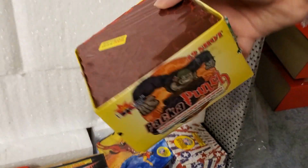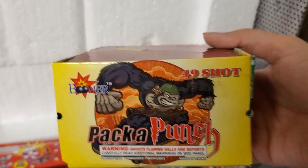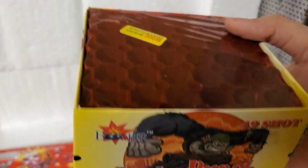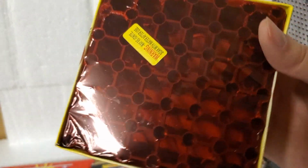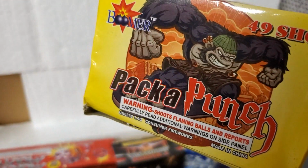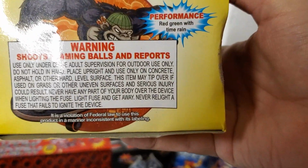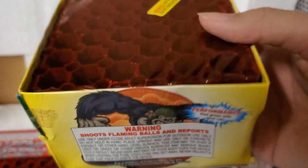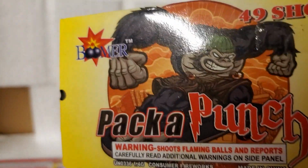All right, I'm assuming this is going to be a happy cake or something similar to it. All right, we got Pack-a-Punch by Boomer, 49 shots, sorry. And this is a very, very light cake. So I don't know if this is like Saturn missiles, I can't tell. It looks like it's Saturn missiles. Let's see if it has a performance listed on here. There we go. Red green with time rain. And maybe just mines. I'm not positive, but that would be my guess because it's a pretty light cake. The name is kind of deceptive. It says pack a punch, but I don't know if it's going to pack that much of a punch.